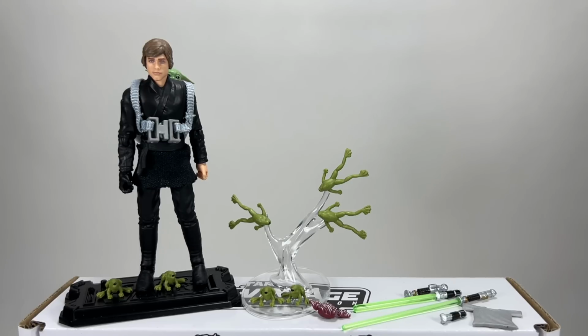But in terms of a carded collector, then just wait for the Luke Skywalker that comes out in the main line. Of course, you don't get any of the extra accessories, but you do get the figure and the lightsaber on that Book of Boba Fett card back with the image of him with Grogu in the bamboo. That's what I advise you to do. If you're a carded collector, obviously just get that. There's no need to get this whatsoever.